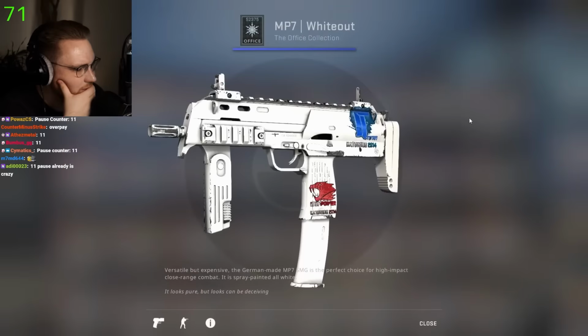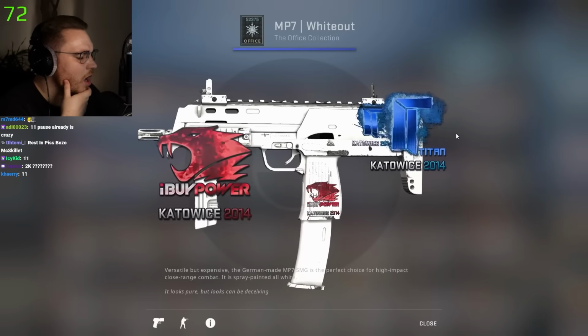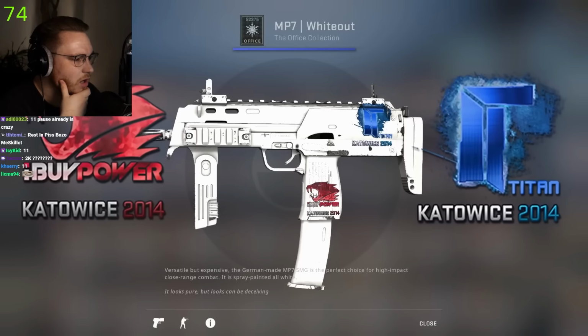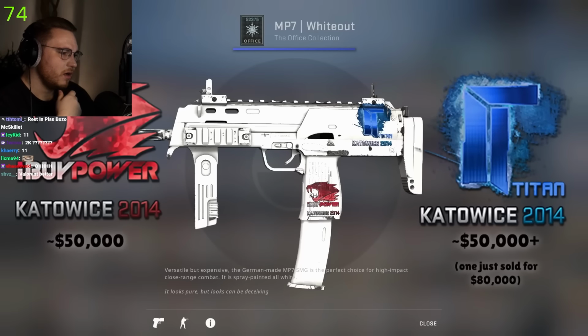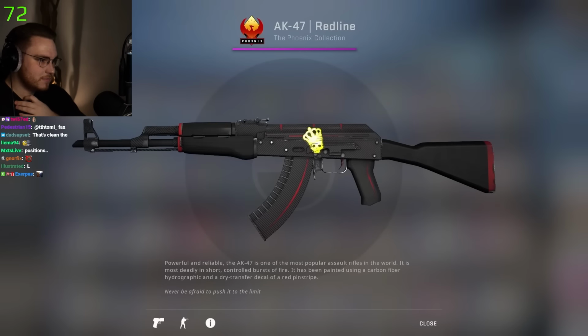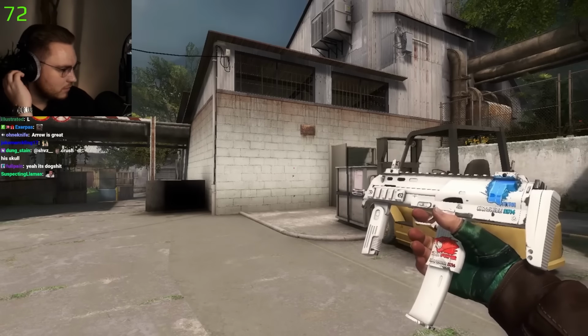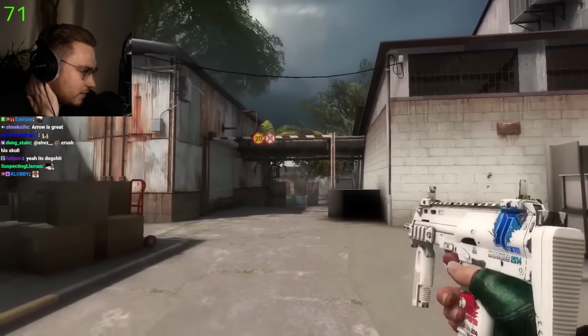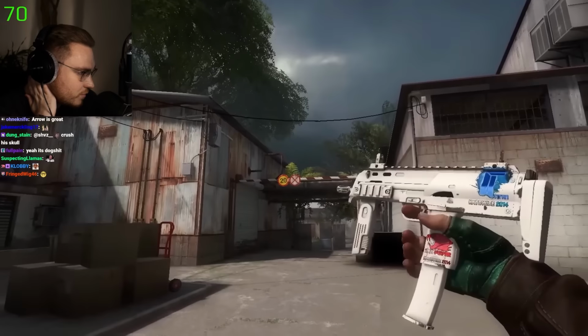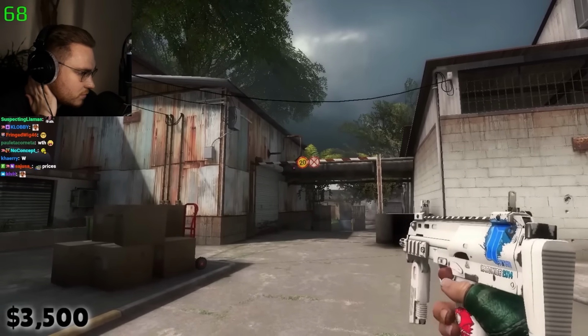Now, the next skin on our loadout is this MP7 Whiteout with an iBuyPower Holo and a Titan Holo, the 2 most expensive stickers in the game, worth about $50,000 each. And this would be my favorite skin on the list if the positioning was just a little bit better. What's special about stickers is they actually have different values based on where they're applied on a skin. For example, this iBuyPower Holo is in a horrible position because you can't see it unless you inspect the skin. And even though one of the stickers is covered most of the time, it'll still cost you $3,500.